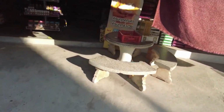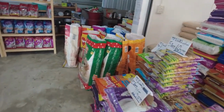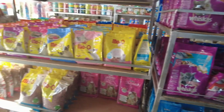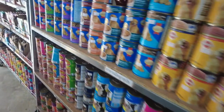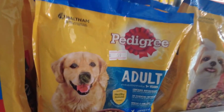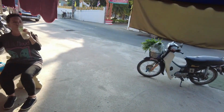I want to step in here real quick. This right here is the pet supply. This is where I come when I go feed the street dogs. I get their food from here. This is the cat food here. Dog food, 44 baht, so a little over $1 for a can of dog food. And then this right here is 59 baht, about $1.20 or so, for bags of dog food.